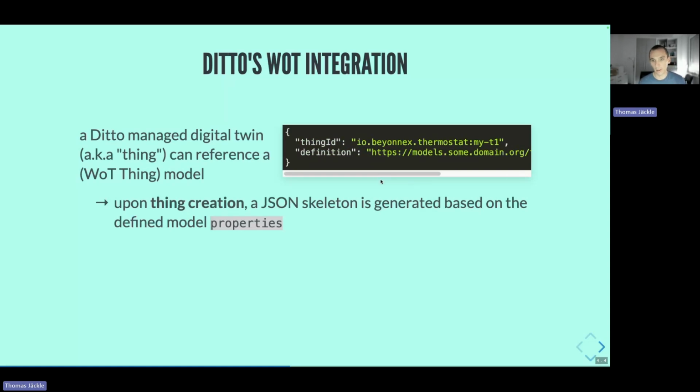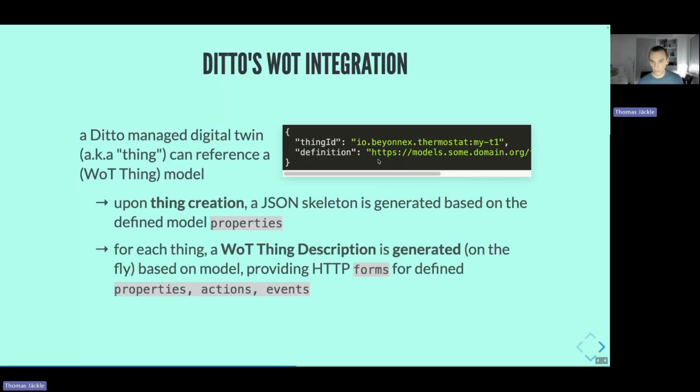Ditto brings some different integrations based on that definition. For example, when creating a new thing, a JSON skeleton is generated based on the defined properties of the thing model. For each thing which links to a thing model, Ditto can on the fly create a Web of Things description and serve it as an HTTP API using the specific accept header to fetch the thing description. It does that by using the model, but generating the complete forms as HTTP binding. For all of the properties, actions, and events defined in the model, Ditto will automatically generate the correct form entries.